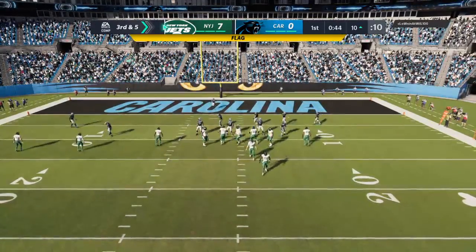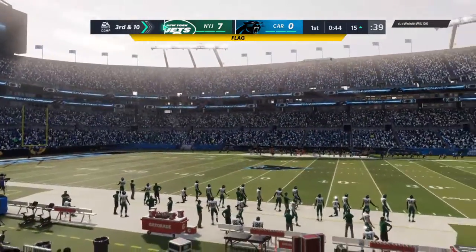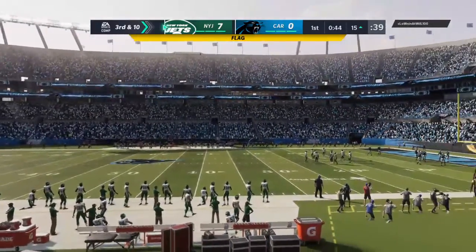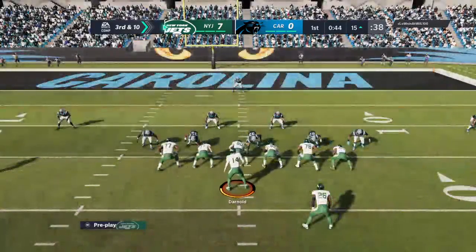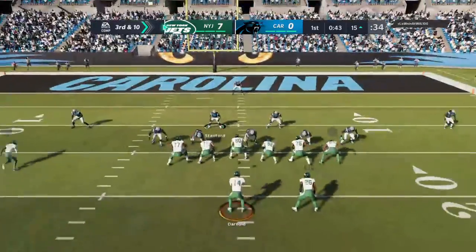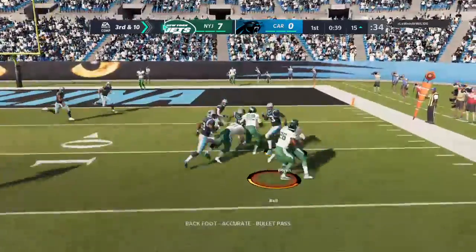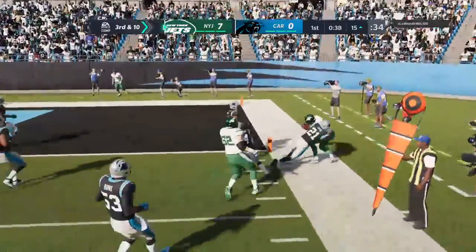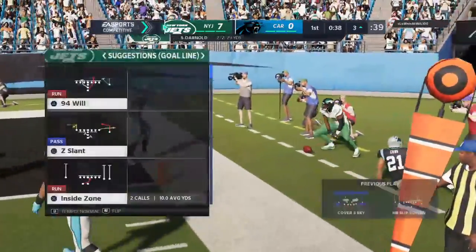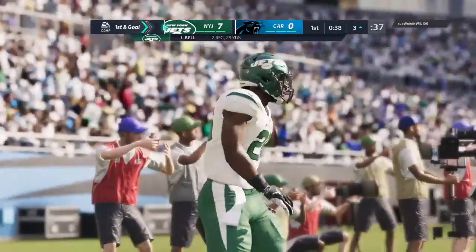Now some movement before the snap. And we'll hear from our referee for the first time this afternoon. And this offense back to needing 10 yards after the false start. 3rd and 10. Here's Darnold. A screen to Bell. And out of bounds all the way down at the 3. They're able to convert on 3rd down, and that sets up a 1st and goal.